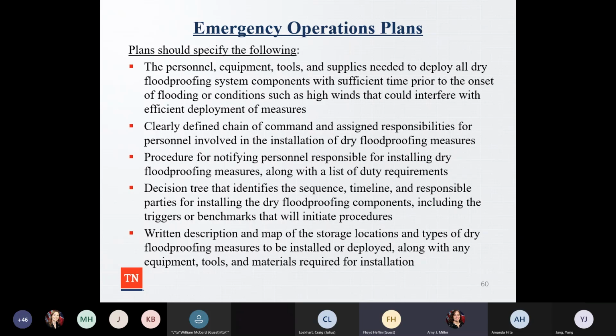locations of all the doors, and again, making sure that there's equipment and tools and materials ready for that installation. Because one thing if you can find the gates, but if you don't have that forklift, if it's super heavy, or let's say you're missing tools to install that, if they're not readily available with the active dry floodproofing measures, you're in trouble. Your building's going to flood. Maybe a little bit quicker than if you had it easier.